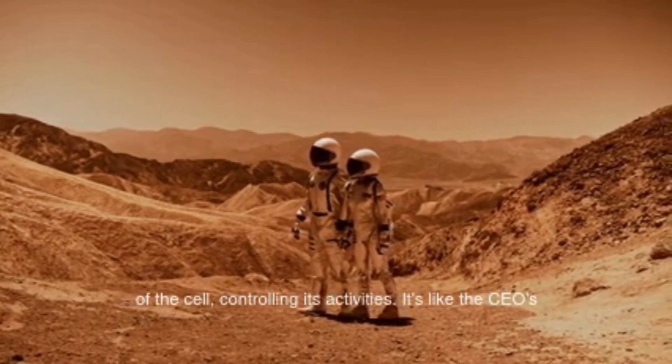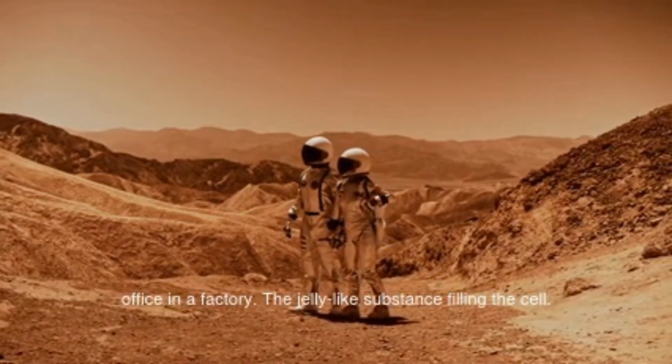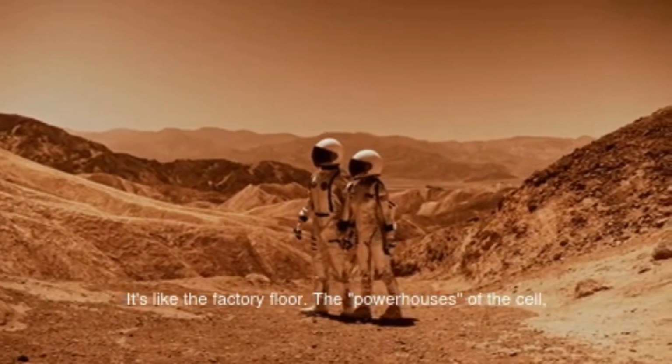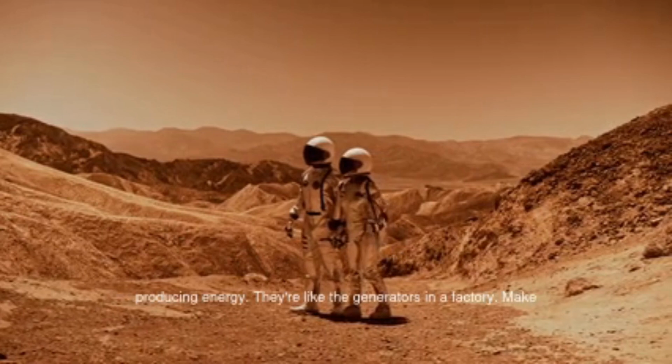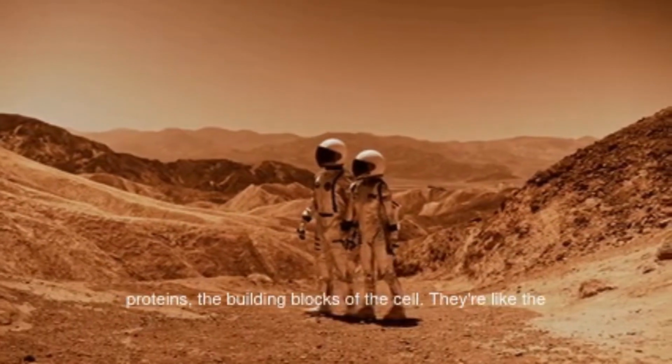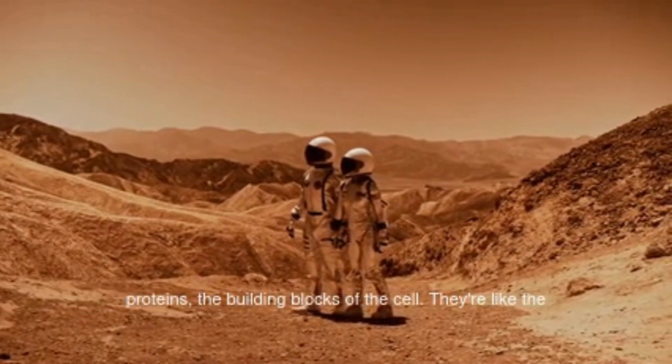The brain of a cell controlling its activities. It's like the CEO's office in a factory. The jelly-like substance filling the cell. It's like the factory floor. The powerhouses of the cell, producing energy. They are like the generators in a factory.